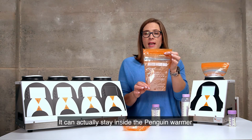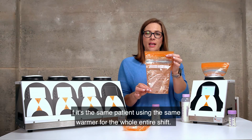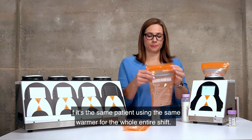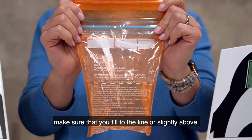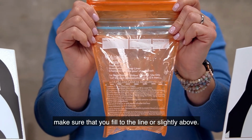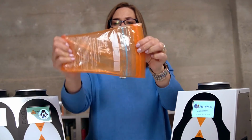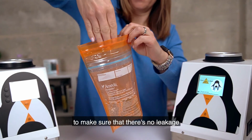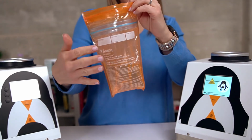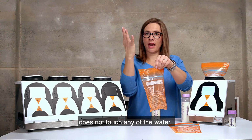It can actually stay inside the Penguin warmer if it's the same patient using the same warmer for the entire shift. When you're filling the water in the Penguin liner, make sure that you fill to the line or slightly above. That's okay, below is not. Then when you're ready, tip it upside down. Make sure that there's no leakage. You can see my hand when it's inside the bag does not touch any of the water.